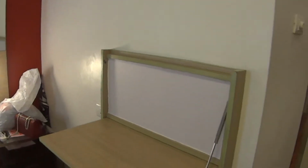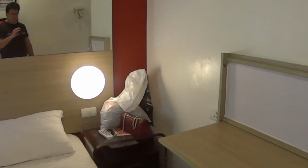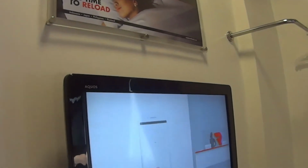And now here you have a little table for your laptop. There's an in-room safe. You have the air conditioning, very clean. Television. Little window here.